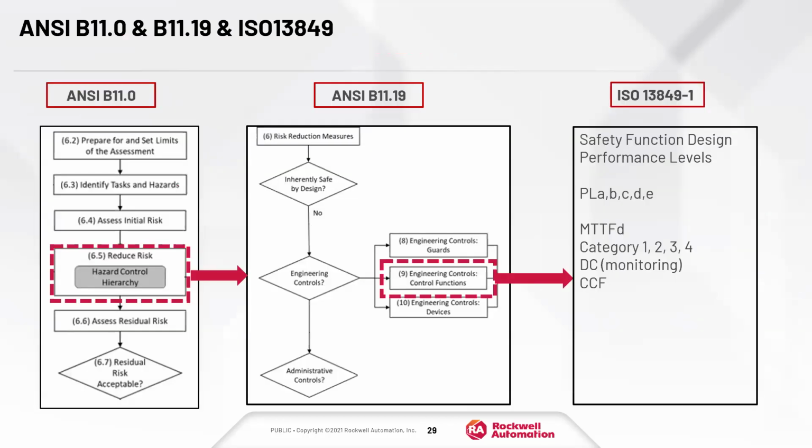Again, nicely defined. We go through B11, you start there, it's going to come down. Now we assessed it, we did our risk assessment, now we got to reduce it. Now we kick over to B1119. Again, it tells you how to go through your design, answer these questions.